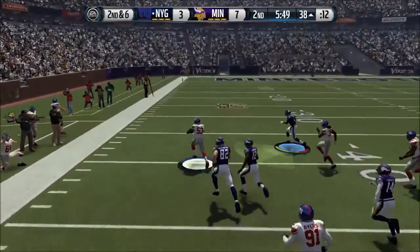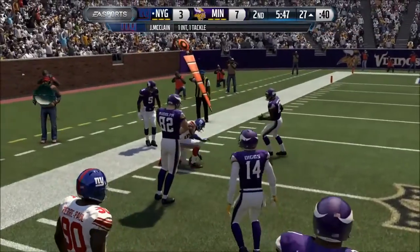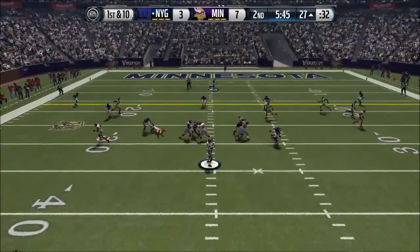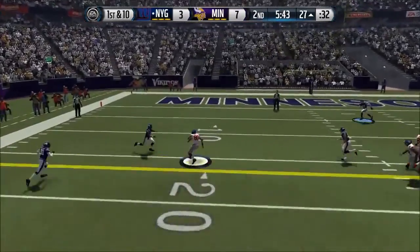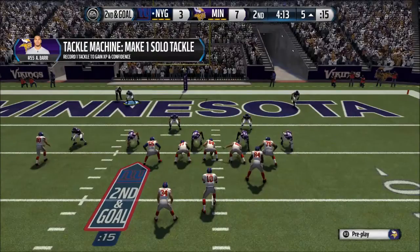2nd and 6 though. Teddy Bridgewater's going to look for his man. It looks like he has some miscommunication, and Bridgewater's going to throw his second pick of the game. Looks like him and Kyle Rudolph were not on the same page on that one, and that would be an interception. 1st and 10 now for Eli. Eli's going to look. He's going to find his man right there, Victor Cruz. Victor Cruz with a nice catch right there.